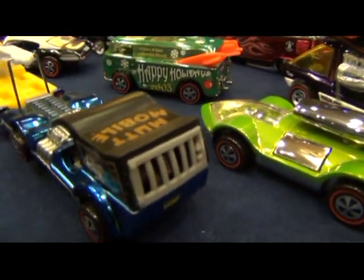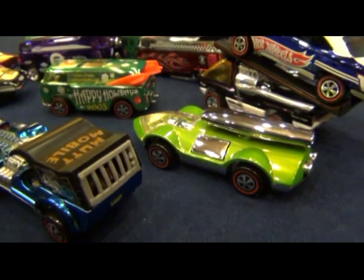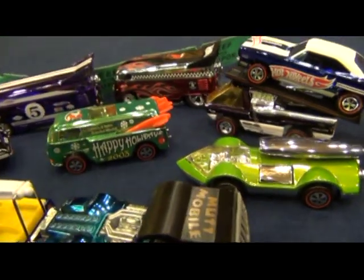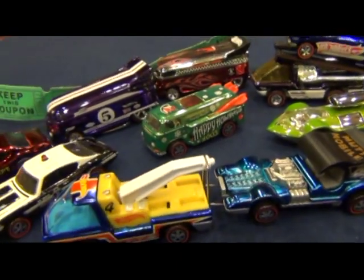The Mod Bod... the Mobile, yeah, it's got the dogs in the back just like the original. But here's my Ripping 10 show and tell. That Beach Bomb there, they don't make that anymore, but have fun.